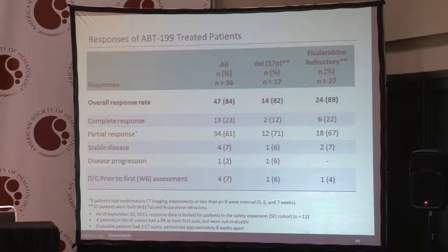The middle and right-hand columns indicate those with the adverse prognostic subsets of deletion 17p or fludarabine refractory disease, noting that this is a partially overlapping subset in that 10 patients had both of those adverse characteristics. The overall response rates are very similar at 82% for those with deletion 17p and 89%, so 24 out of 27, for those with fludarabine refractory disease, with complete remissions seen in each of those adverse risk subsets.